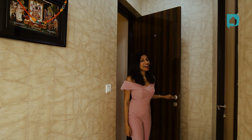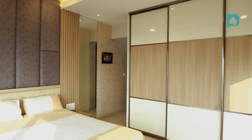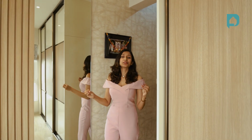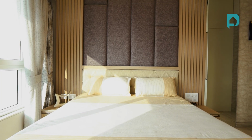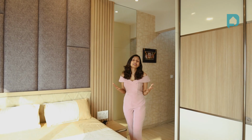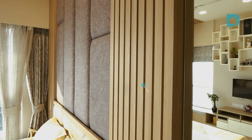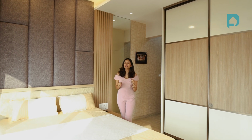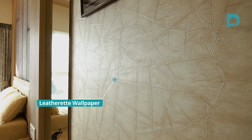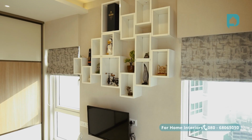This bedroom, done in a sober and elegant manner, is for their son. Since there's so much natural light in the room throughout the day, we've used light natural colors to make sure that it doesn't glare. Be it the bluish grey fabric for the headboard and curtain, or the oak finish rafters on the wall and ceiling, or even the leather finish wallpaper, all of these are highlighting features that are making this room look gorgeous.